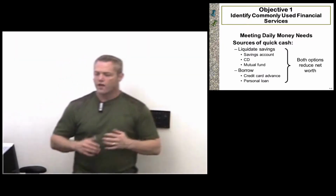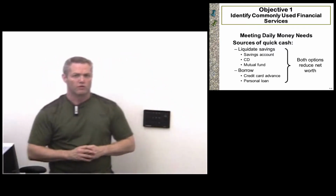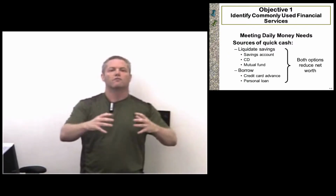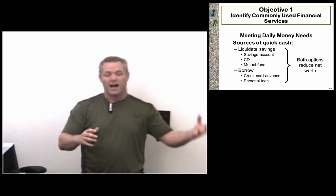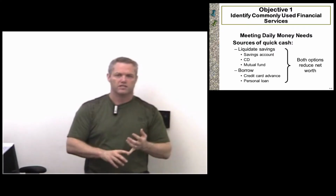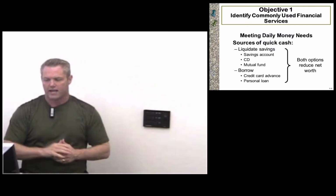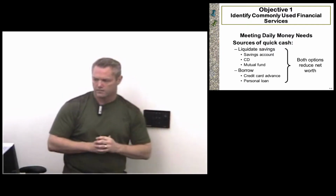Okay, so that was CDs. Banks also offer mutual funds. These mutual funds are basically a person is in charge of an organized fund, and individuals deposit money into that fund. And within that fund, they might buy CDs, gold, stocks, bonds, et cetera, et cetera. We're going to get back into mutual funds much later in the class.